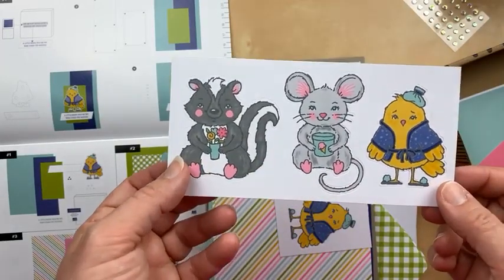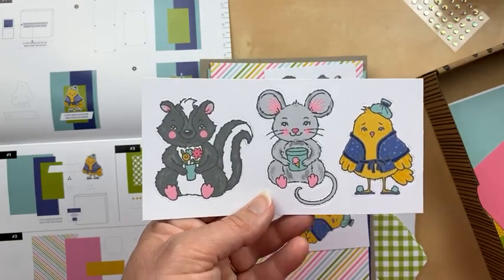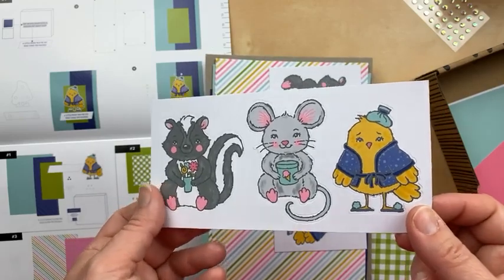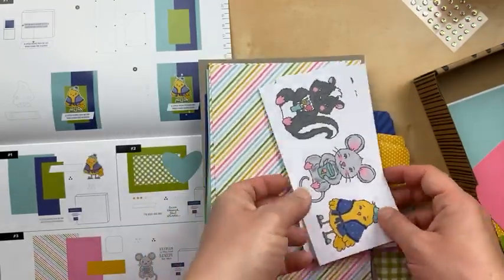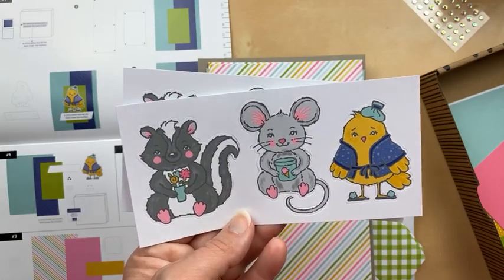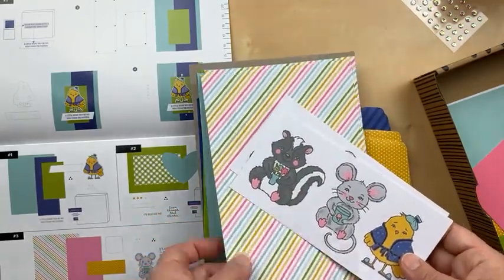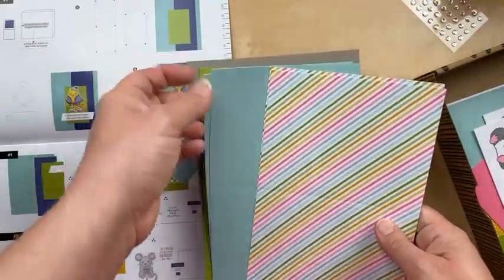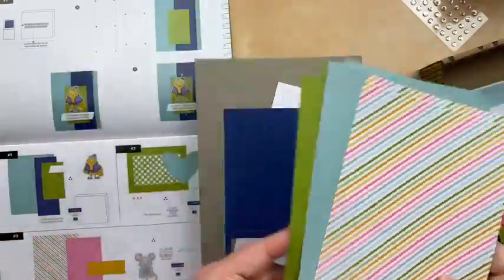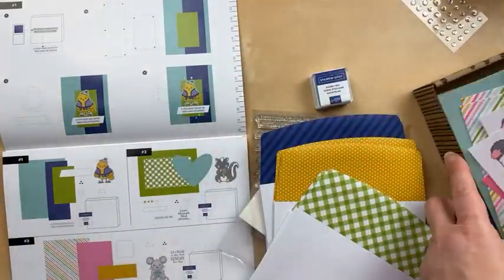Look at these cuties. Oh my gosh. I have to say, when I first saw the picture, I was like, okay, but I think they're so cute, even cuter in person than I thought they were online. So we've got the skunk and the little mouse with ice cream and the little bird that looks so sad and sick. Oh, poor birdie. We also have some really fun card bases that have some printing and some designs on them, and then some more die cut pieces.